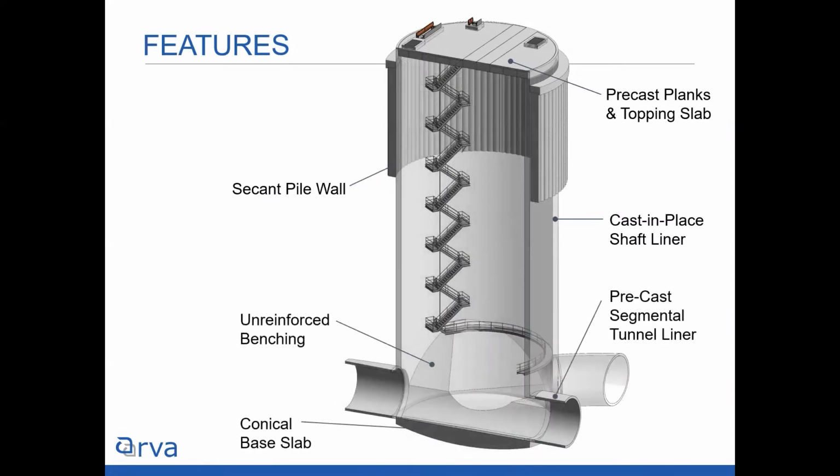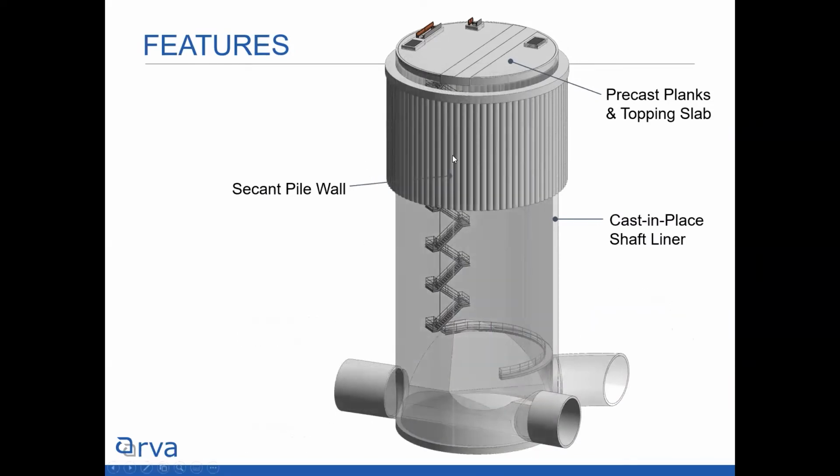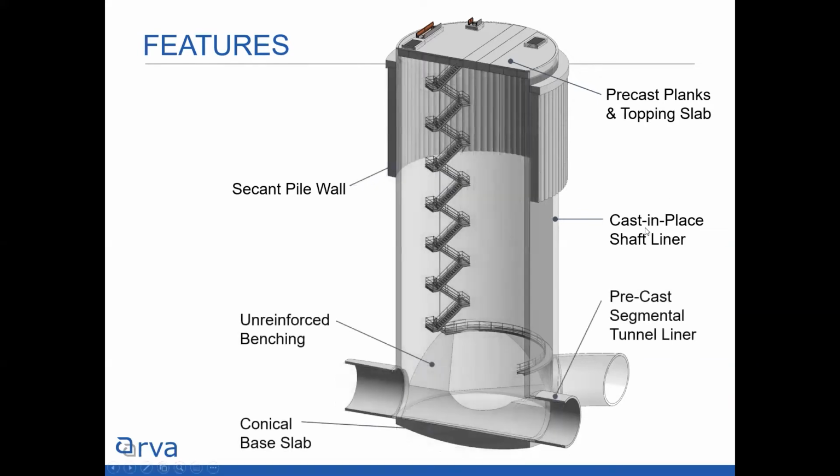So these are the structural elements. There are temporary secant pile walls that help support the overburden. There's your cast-in-place permanent shaft liner, and you have precast planks with a topping slab. Cutting in, you can see there's unreinforced benching on the bottom, which helps direct the flow from the various tunnels at each shaft. You have a conical base slab, which I'll get into a little later, as to why it's conical. The precast segmental tunnel liner, of course, comes up to the edge and you have to cast the concrete around it.